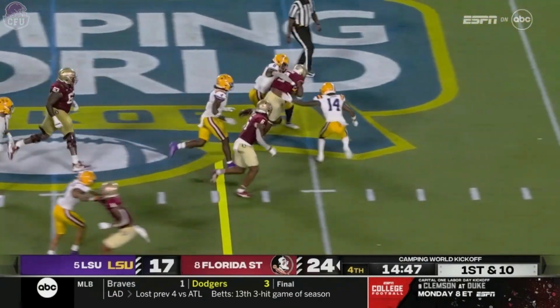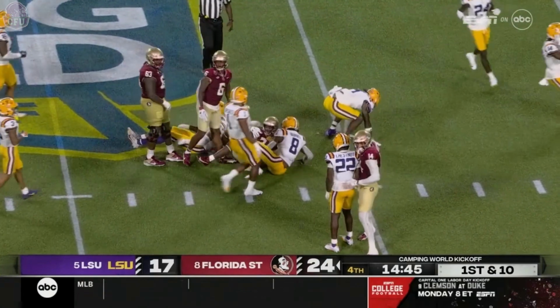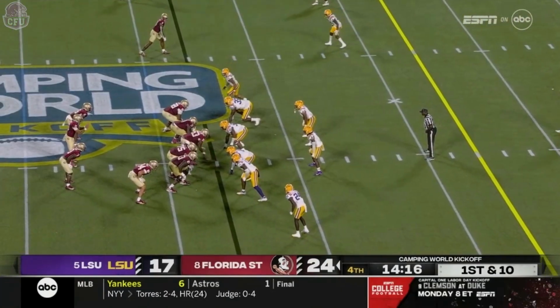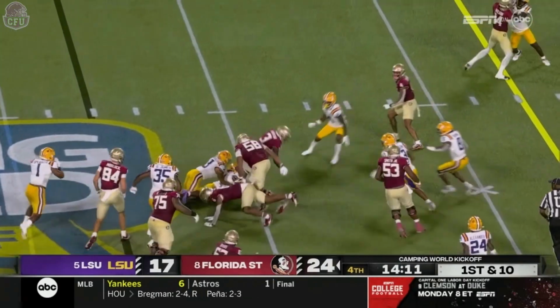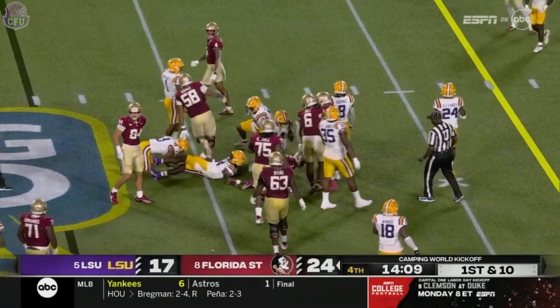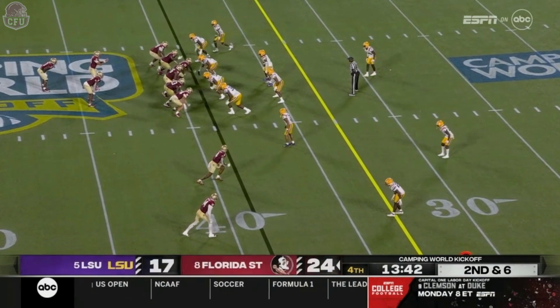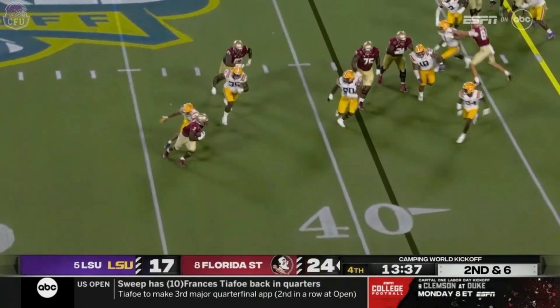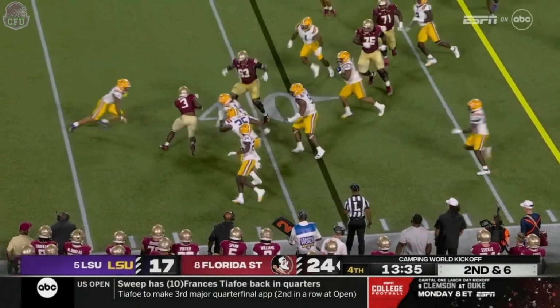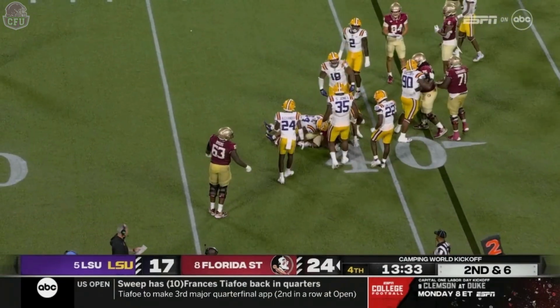And now the handoff to Benson, who busts loose. They're beginning to get... Benson again. Runs through tackles. That's what he does. Look, but still a 2-back set. From the pistol, with that blocker on the right side. Benson this time has to escape and will fight back and lose.